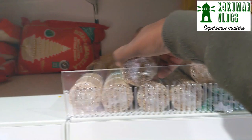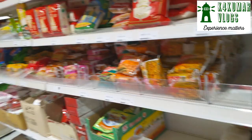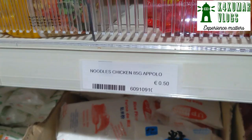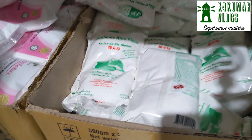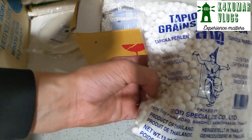And you have sticks? These are barbecue sticks. These are also glutinous rice flour. All here, different types of glutinous rice flour from different brands. Tapioca flour we have at the bottom. This is tapioca pearls, we have here at the bottom.